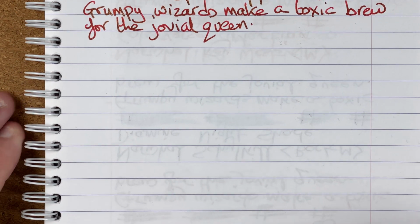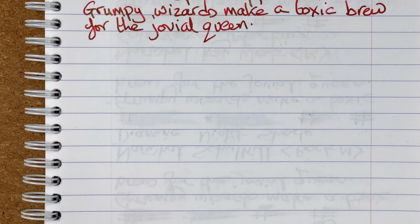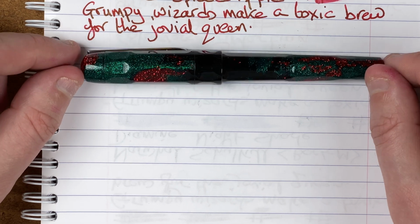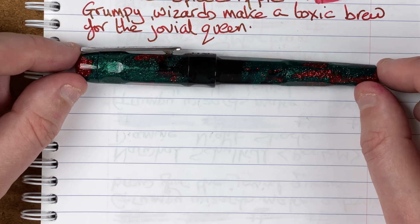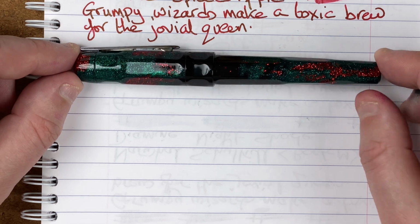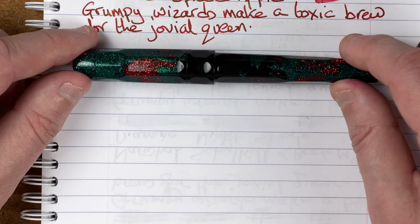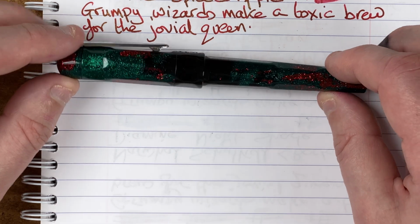Just move the page up again. So what came in as position number 2 in my pens between 100 and 200 Australian dollars? I thought about it. I looked through all the pens I've got. I looked through a lot of my writing samples, and I decided to give it to this. This is the Benu Talisman, and this is in the dragon's blood. I love the looks of this pen. Just look at this gorgeous black. Then we've got the red sparkles and the green sparkles.